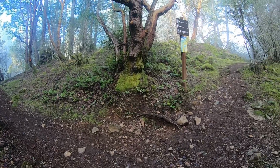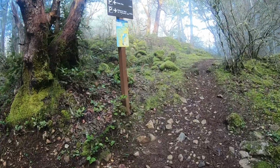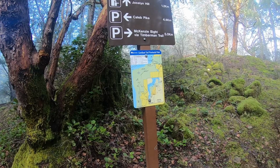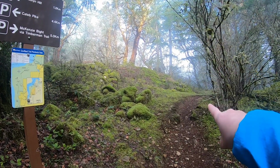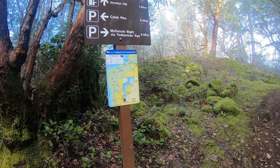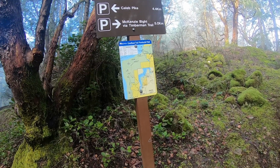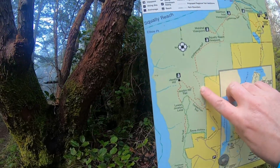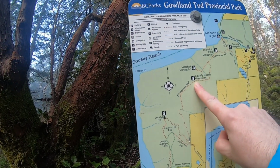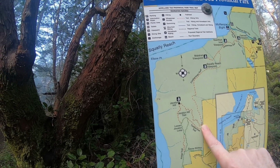So we're at another junction. This one's well signposted. You see that Mackenzie Bight is 5 kilometres along this ridge trail here, which is tempting to do, but I don't know if I want to do 5 kilometres out and 5 kilometres back. I suppose you could go up, maybe it's going to be about 2.5, to Squally Reach viewpoint, and then we'll be coming back again on the same route.